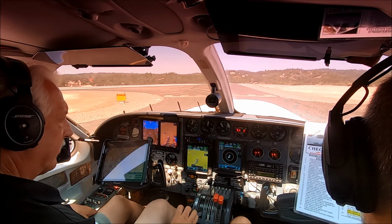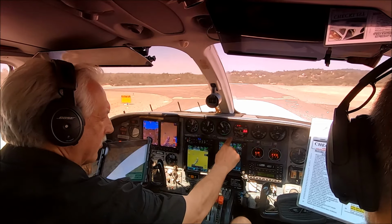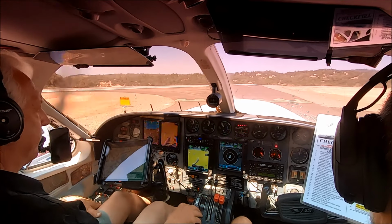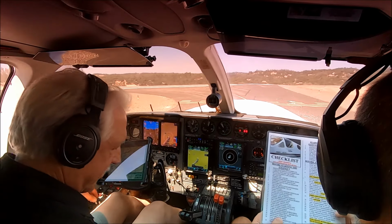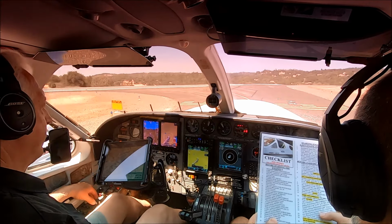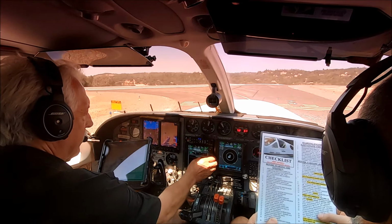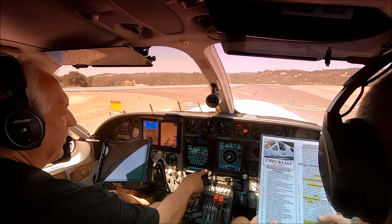Cabin door and windows closed check. And locked. Fuel quantity check. Set. Shade. Check. Air conditioner is off. Okay, air conditioner is good. Fuel selector to main check. Emergency cross feed. Check. Flight instruments, radio set. Okay, we're just going to put in another airport. We're not going there, but put McClellan in. Check.